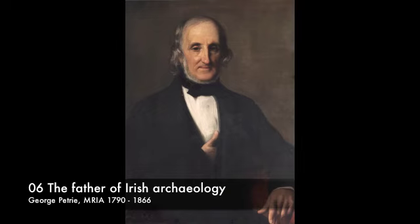The museum was here for nearly 40 years, and the public could come and visit on open days, but otherwise the access was restricted to Academy members and their friends. When the National Museum opened in Kildare Street in 1890, the Academy gave over its collection on a permanent loan. So next time you're there, if you look closely at the label on many of our national treasures, you'll see them recorded as being from the RIA collection.